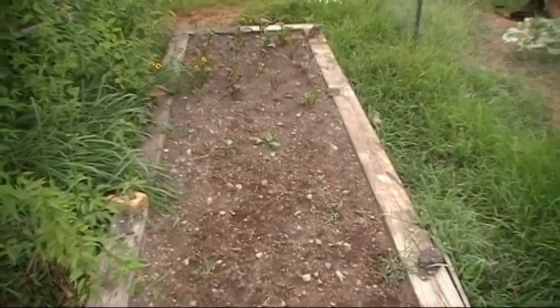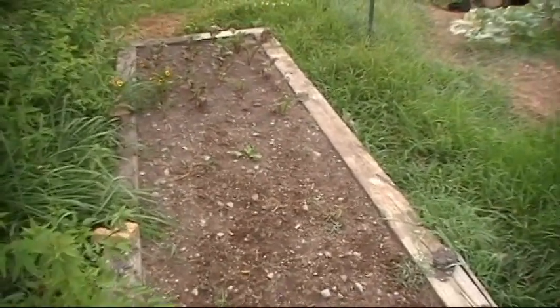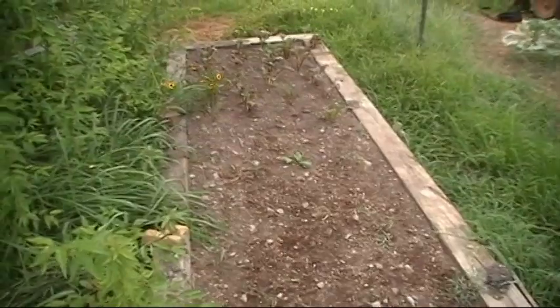Let's see, we got an onion bed down there we got to go to. Go by the strawberry bed. We'll walk on to the next one. Might as well talk about this while we're here.